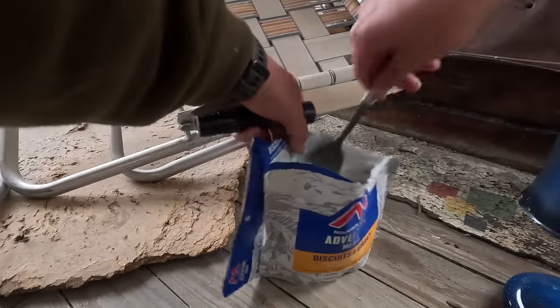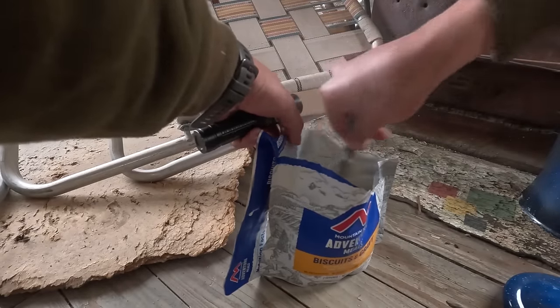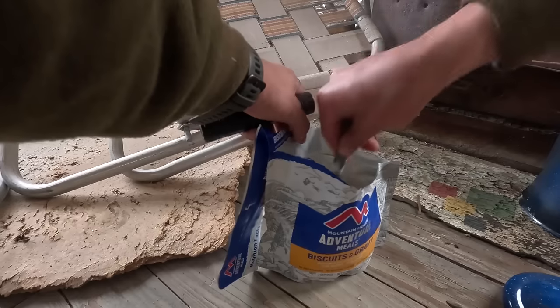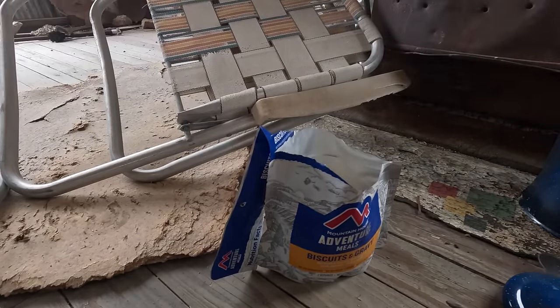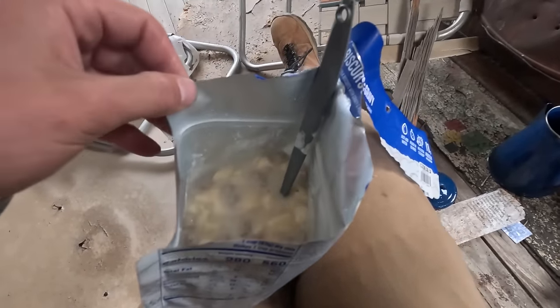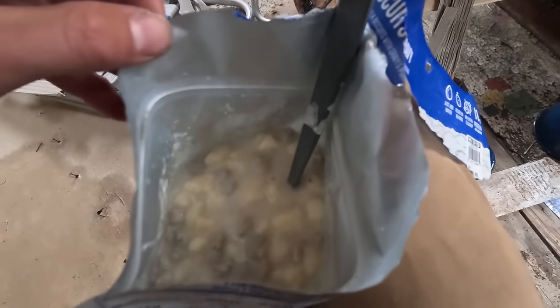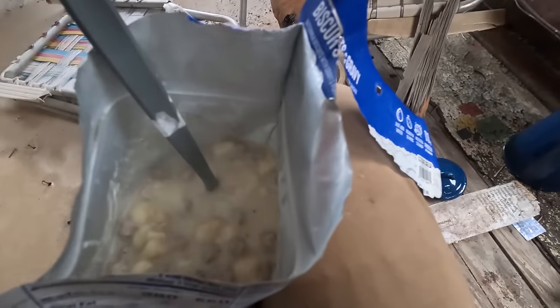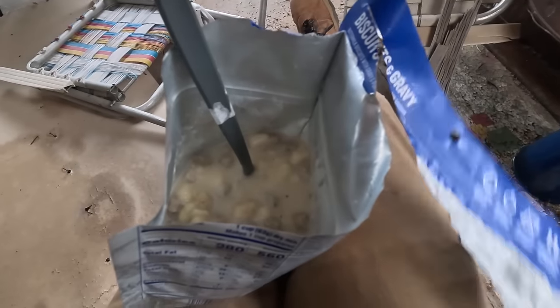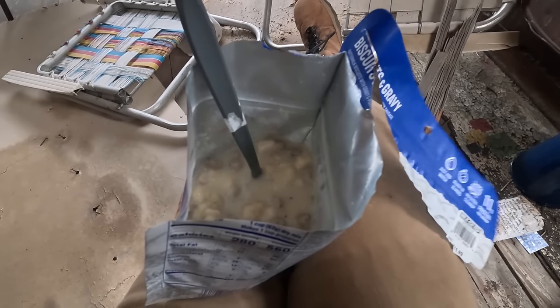Okay. Now I gotta stir it real good and then wait a couple minutes. There we go. Alright, so I waited 5 minutes, stirred it again, waited another 4 minutes, and this is what it looks like. So this is the biscuits and gravy meal from Mountain House. It smells good as hell. Yeah, let's take a taste. You can see it's still steaming. That is so good after a long day like today. Wow.